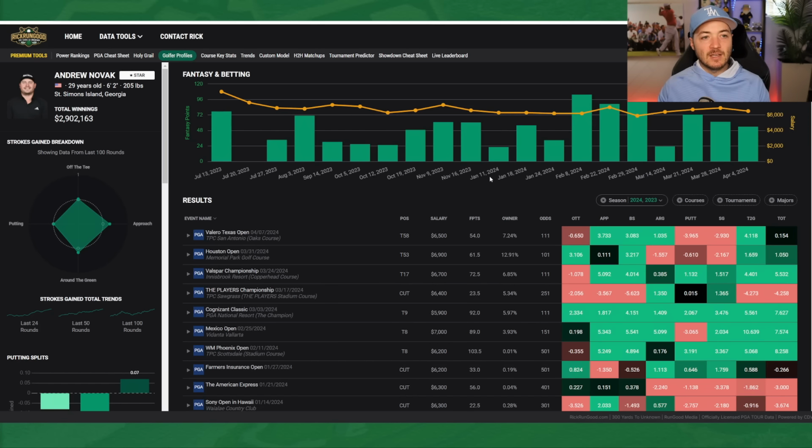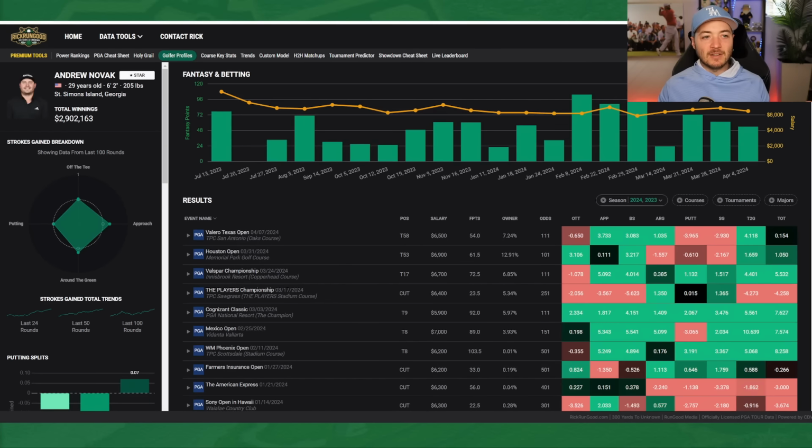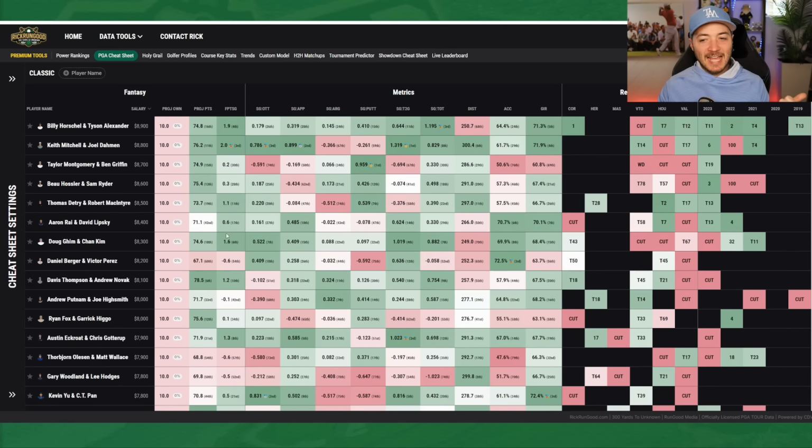These two guys are so talented. I love them individually from a high upside standpoint. Put them together, a couple of St. Simons Island guys, and see how low they can go. That's like the Rick Run Good team right there. Those two guys at $8,100.